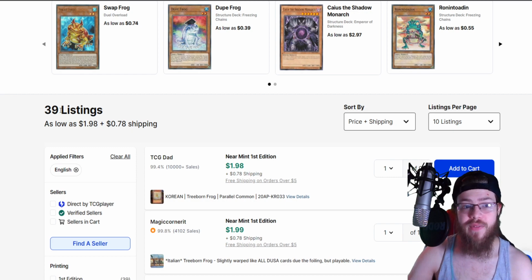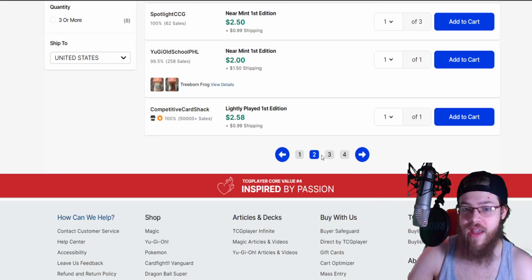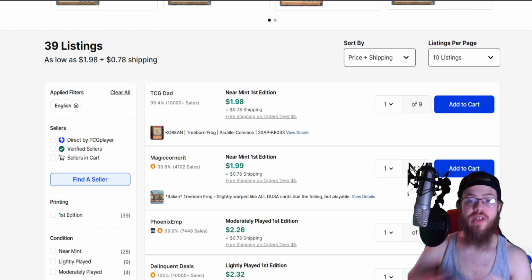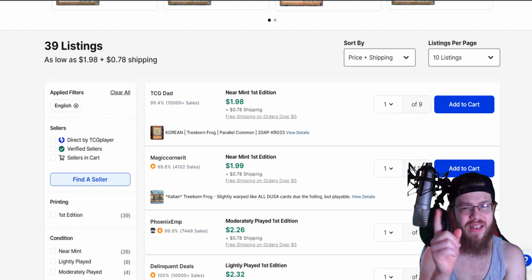There's a good bit of listings, 39 listings, but I don't think this is too early a time to get this card. Maybe not just go to TCGPlayer and buy all the copies, but this is definitely a really, really good card to pick up every time you see them. This card was like $1 to $2 about two years ago when I started seeing it, and I was like, okay, Dusa cards, it's time for Dusa cards.